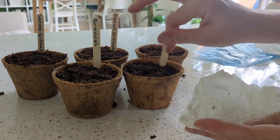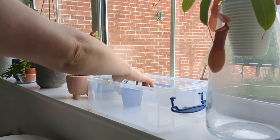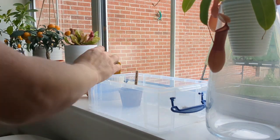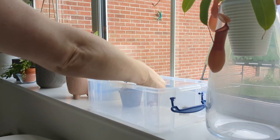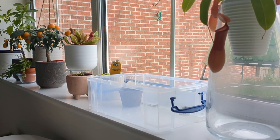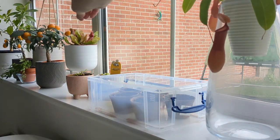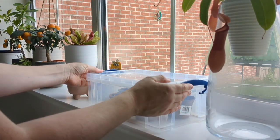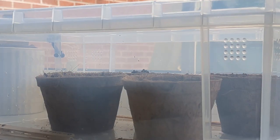Germination can take between 20 to 40 days, so I'm guessing around a month until I see some signs of life, and I will keep you posted as soon as I spot anything green popping out, and we'll see what the success rate will be. I don't know, but I am looking forward to hopefully having some very cute tiny little carnivorous plants soon to add to my collection and continue the war on pests.